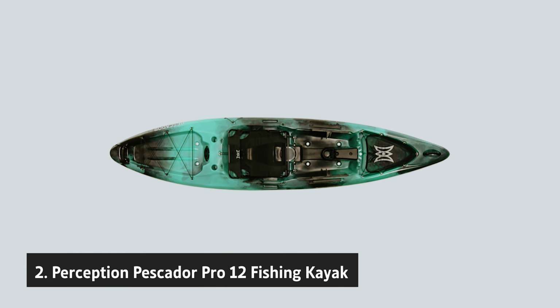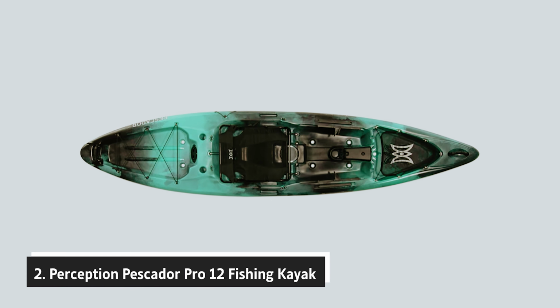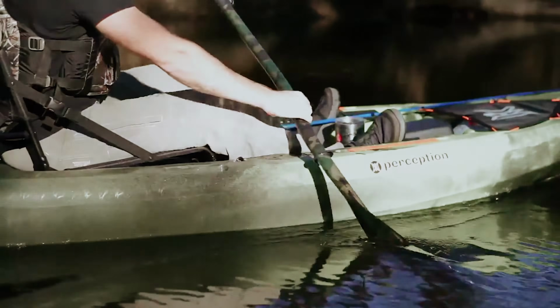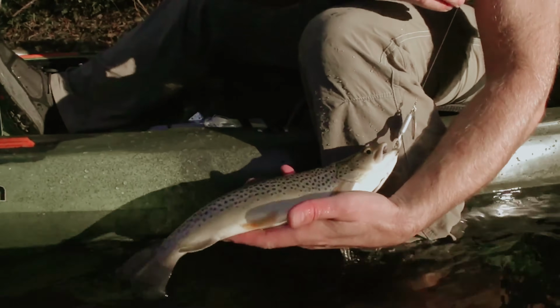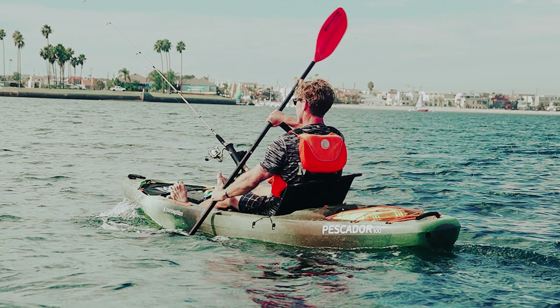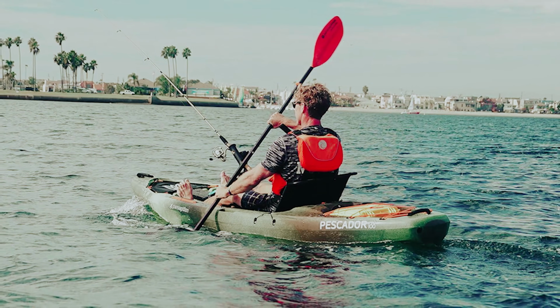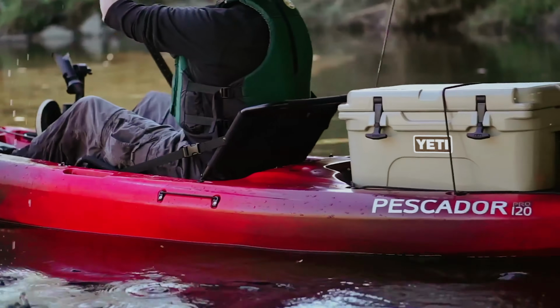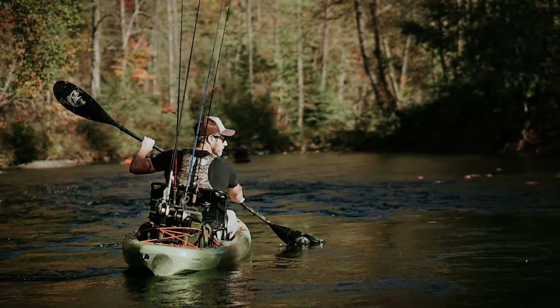At number 2, Perception Pescador Pro 12 Fishing Kayak. If you're searching for a fishing kayak that strikes the perfect balance between affordability and performance, the Perception Pro Pescador 12 is an excellent option. Measuring 12 feet in length, this kayak offers a great mix of maneuverability and ample space for all your gear, including that 5th tackle box you can't fish without.